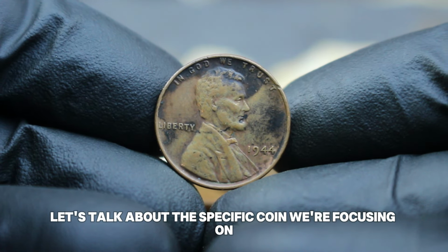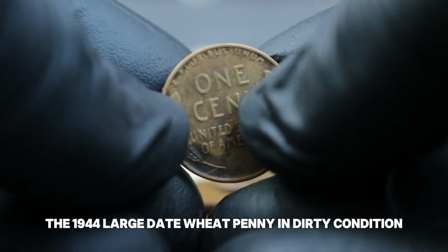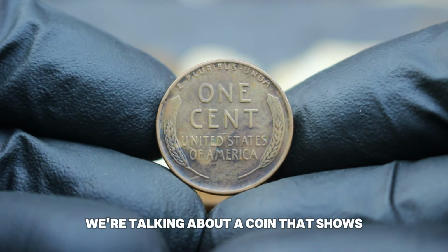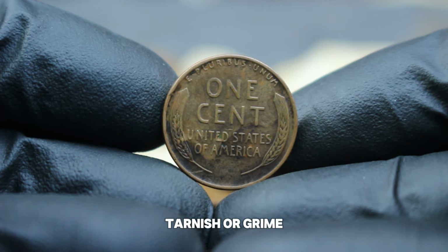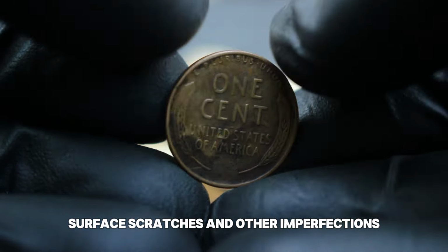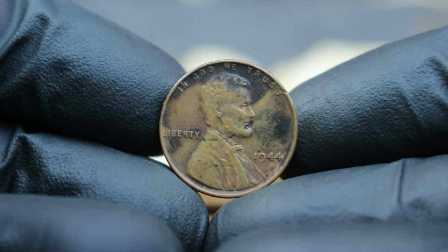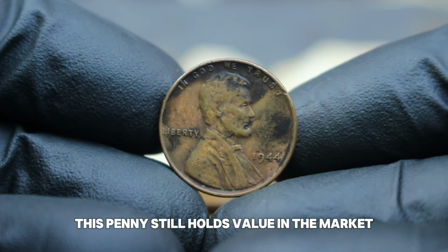Now, let's talk about the specific coin we're focusing on today, the 1944 large-date wheat penny in dirty condition. When we refer to dirty condition, we're talking about a coin that shows significant signs of wear, tarnish, or grime. This can include discoloration, surface scratches, and other imperfections that make the coin less appealing to collectors. Despite its less than ideal condition, this penny still holds value in the market.